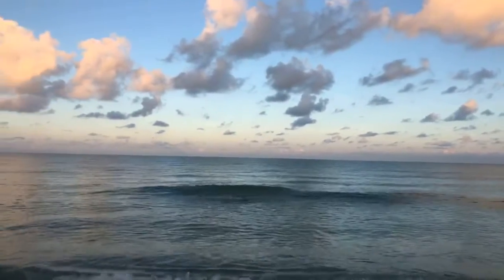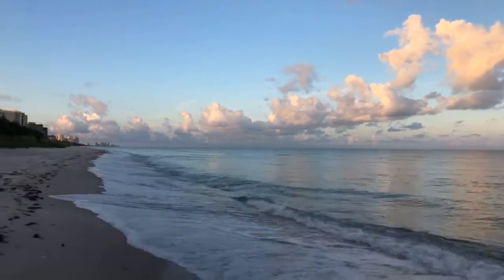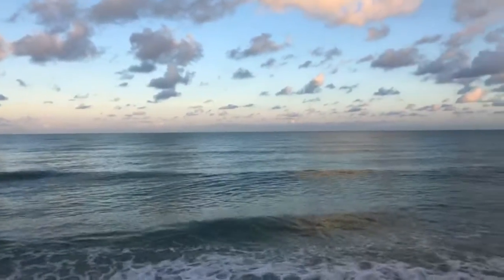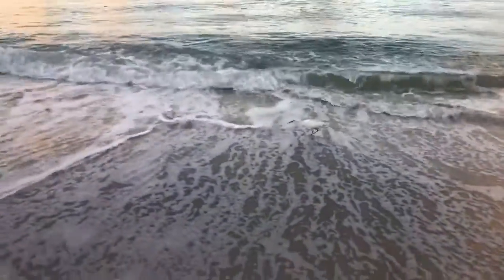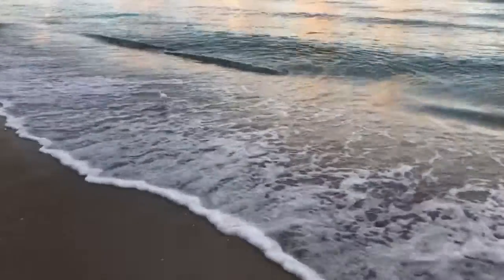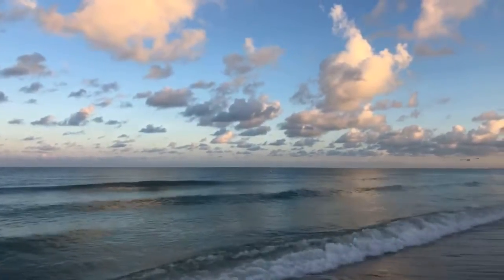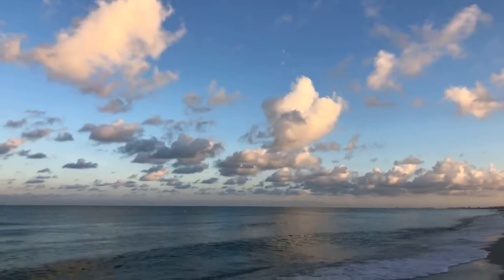Where are our dolphin friends? And there comes a little snowy egret. Isn't that gorgeous? Just can't resist stopping and taking photos. Sorry.